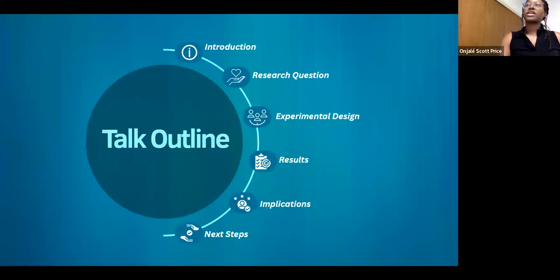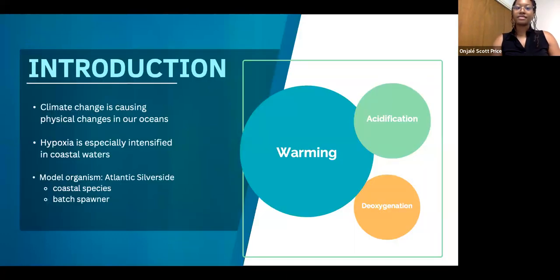So this is just a brief outline of how the talk is gonna go today. We have a few different components here. So to start, we all know that climate change is causing some pretty big physical changes in our oceans. The top three that I think most people are familiar with are ocean warming in terms of temperatures, ocean acidification, and then lastly, a process called deoxygenation or hypoxia, which is the presence of low levels of oxygen in water. And this is especially intensified in coastal waters.